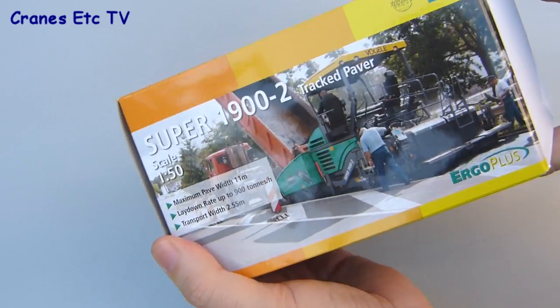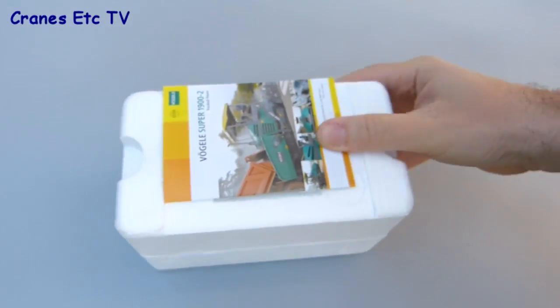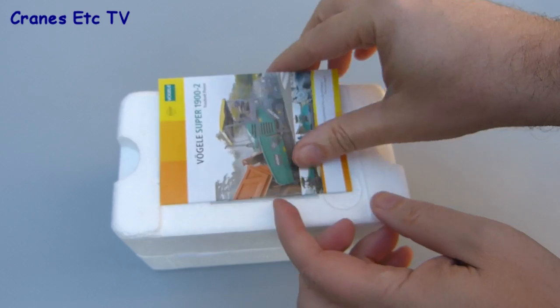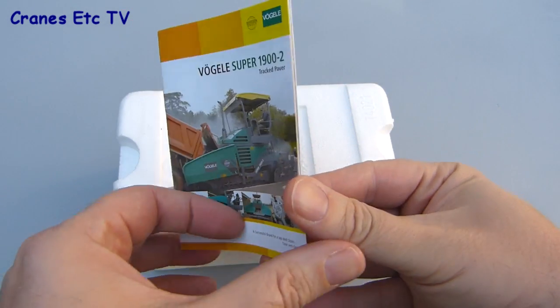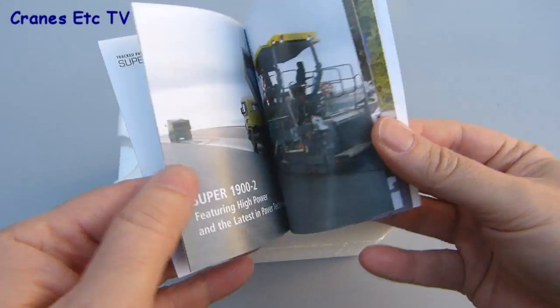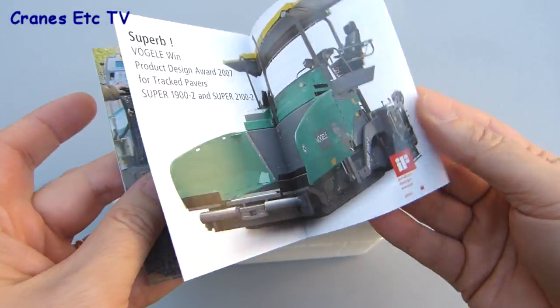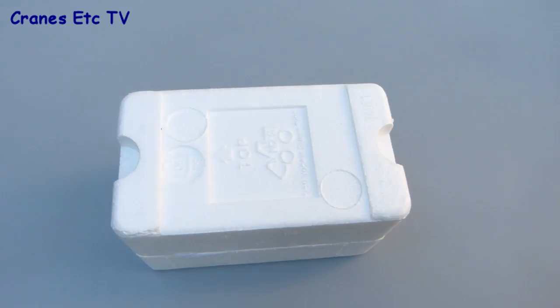the real machine too. Included with the model is a reprint of a brochure about the machine, and that's pretty good, and it's good to see that NZG have included this with the model. It's got quite a few photos of the real machine and some specification details, and it'd be good if this kind of information was included with all models like this.